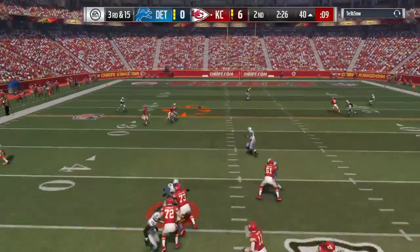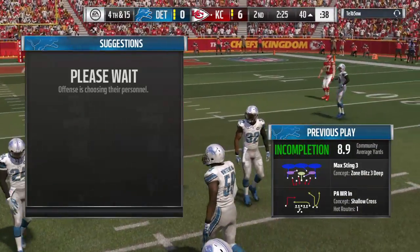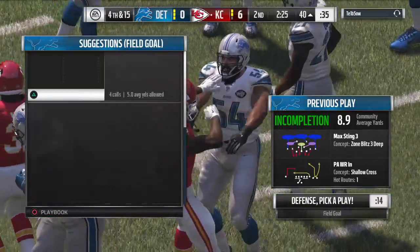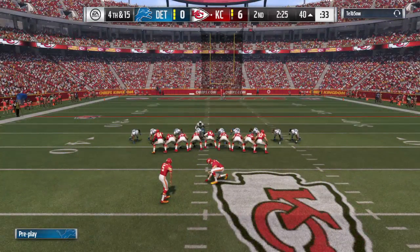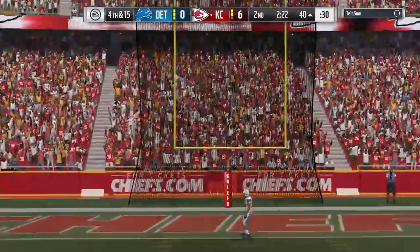It's Smith. Oh, he may have gotten lucky. Tried to dump it off underneath on the check down. Nearly picked. Instead, it's incomplete. Well, he did almost everything right. Excellent coverage, breaks on the football, just unable to haul it in and take it the other way, so he dropped an interception. The key for him now, don't dwell on it, just move on to the next play.